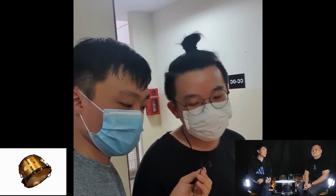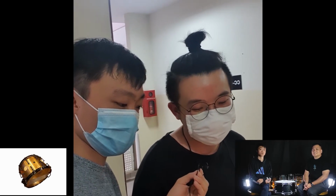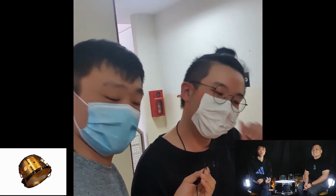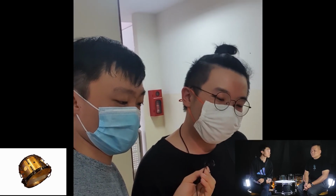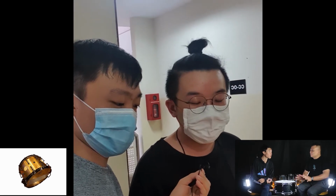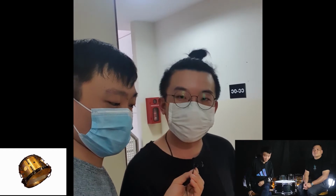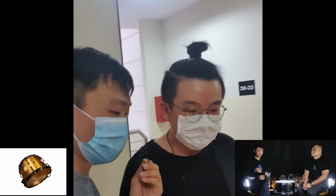This one, if I'm not wrong, is my friend Dion's snare drum. It's 14 by 8. I want to say bronze. Yeah, I think it's bronze. Yeah, so this one will be very loud, definitely. Very crispy. And it has the potential to be very deep, like a big fat boy. Right? Loud, crispy and deep, alright.